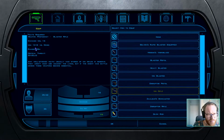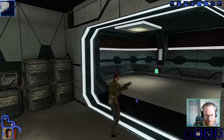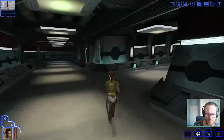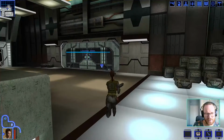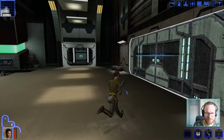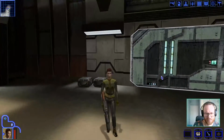Ion rifle. Plus 12 versus droid. I actually think we might need that now, because we're gonna fight a really annoying droid. Quick save. He's behind these doors, so that's why we had to open the security doors. What happens when you power limit throttle, I guess.